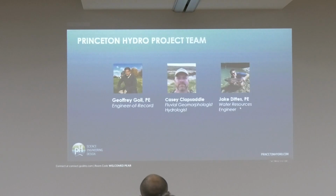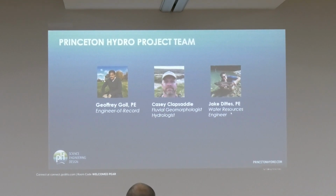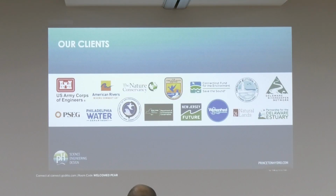Next slide, Chuck. I'm a little younger in the left picture there, but I'm not the only one on the team by any means. Casey is on the Zoom link. He's a senior fluvial geomorphologist and is the technical lead on this project. Jeff Gall is the director, or the head of our company, and is the engineer of record. Next slide. As Ramona mentioned, we're working with DEEP and NOAA and Princeton Hydro. We're making up the team who developed this concept plan.